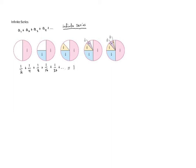Now, there's a lot of philosophy that's going on here, and I don't want us to worry about the philosophy. I want us to worry about the mathematics. And so what we're going to do is look at this infinite series by examining the partial sums and seeing what's happening as the days move on.